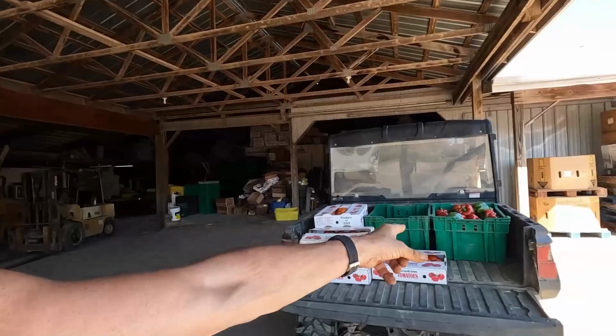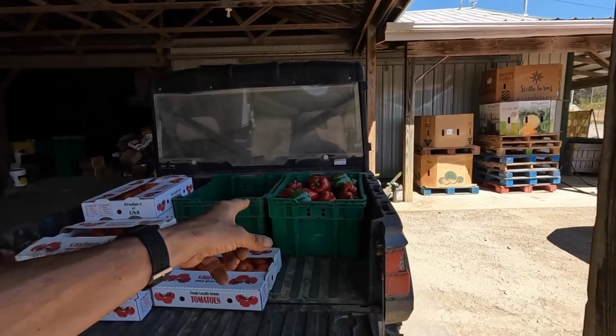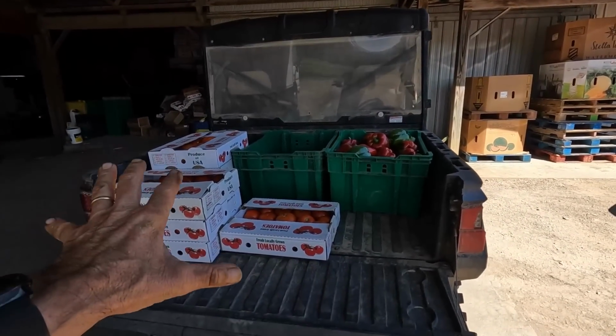Just got back up here to the barn with a tub of red and green bell peppers, and I picked a quick 8 boxes of tomatoes because we were completely out. I have some scratch and dent, like second hand, that are starting to go bad. They weren't good enough to put on the truck, so it's getting tough to find tomatoes.